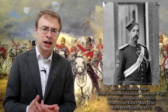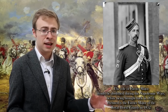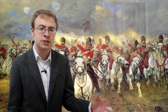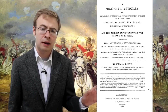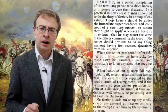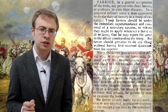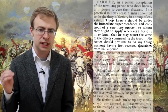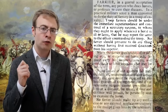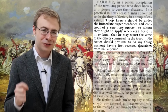Now, a good way to see how these new roles were able to sweep in and take positions of immense control over a trade literally thousands of years old by that point might be found in the definition of farrier in a military dictionary published in 1810 by William Duane, where he describes how troop farriers should be under the immediate superintendence and control of a veterinary surgeon, to whom they ought to apply whenever a horse is ill or lame, that he might report the same to the officer commanding the troop. No farrier should presume to do anything without first having received directions from his superior.